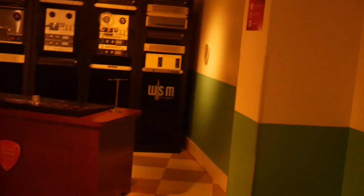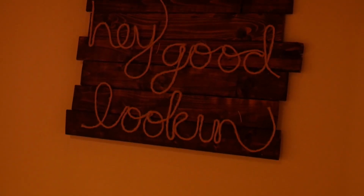As we walk into the inner workings of the studio and look up on the wall, we see a plaque that says, "Hey, good looking." This is one of Hank Williams' most famous songs.